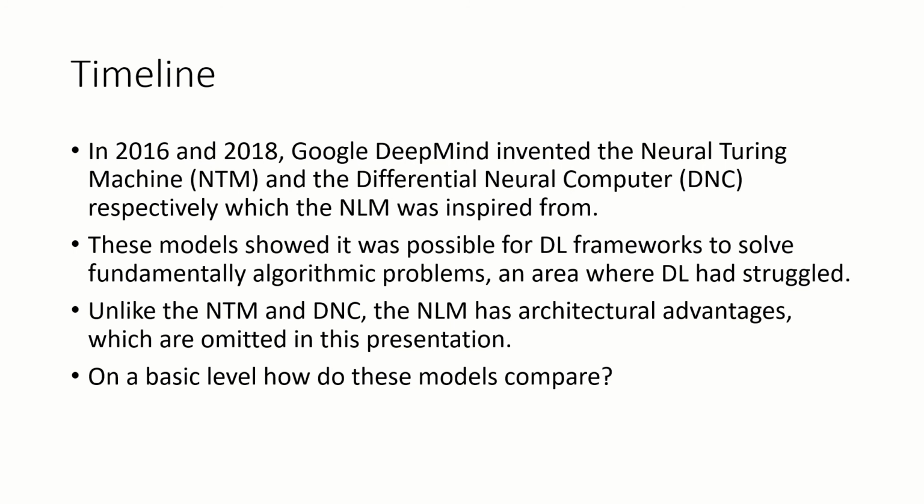This was big because it's not something deep learning was excelling at before. They're good at computer vision and some natural language processing tasks, but they were not good at learning how to do algorithmic tasks. That was just not done before. And of course, unlike the neural Turing machine and the differentiable neural computer, there are some architectural advantages.